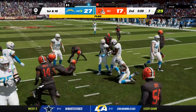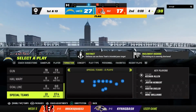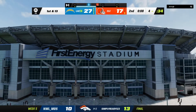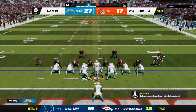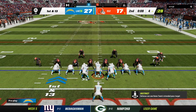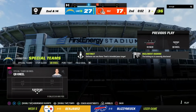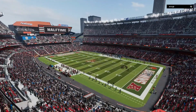Looking for a seam, but finding none. He'll get back to the line of scrimmage, and that's it. So they accept the penalty, of course, and push the offense backwards a bit. And with time running down, they go down to a knee. So we reach halftime here in a 10-point game.